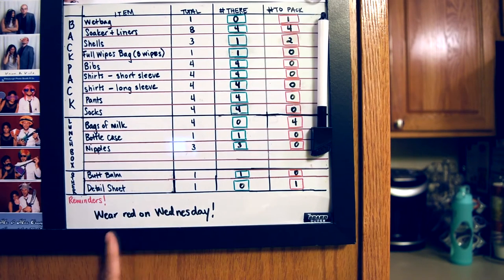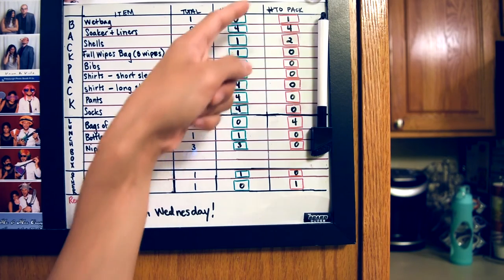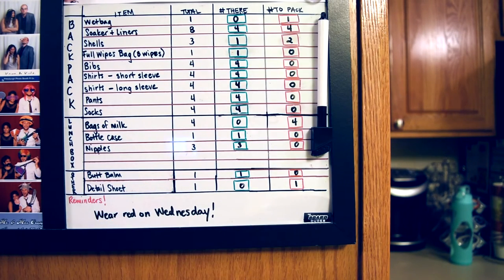And then just whatever reminders for the week. I find this super helpful because at the end of the day, after I've been at work, my brain just doesn't really work anymore, and regular math or remembering things becomes so hard for me. And then when I am packing all his stuff, I can just go down the line and be like, okay, I got this, I got this, I got this.